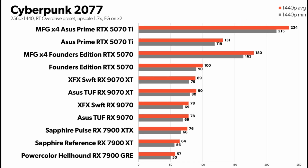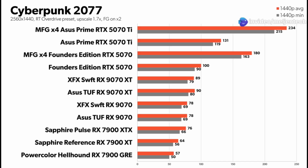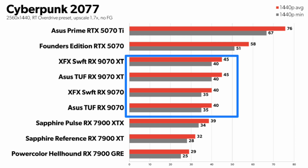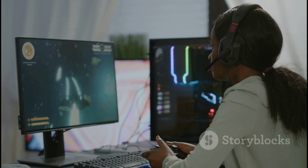At 1440p with RT overdrive and frame generation enabled, the RX 9070 XT averages around 89 FPS while the RX 9070 hits 78 FPS. Comparatively, Nvidia's RTX 5070 averages 100 FPS. With RT overdrive but no frame generation, the RX 9070 XT drops to 45 FPS, while the RX 9070 manages 35 FPS. In Call of Duty Black Ops 6, both the RX 9070 XT and RX 9070 deliver competitive performance.